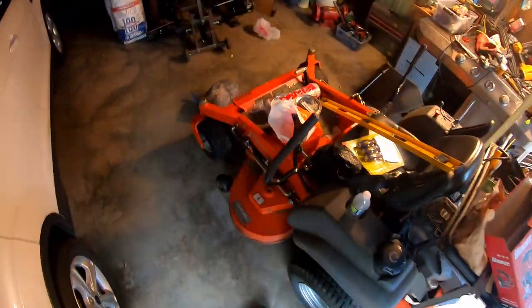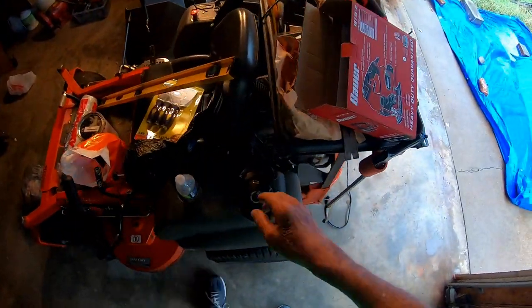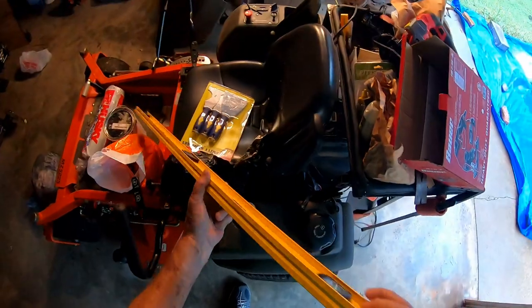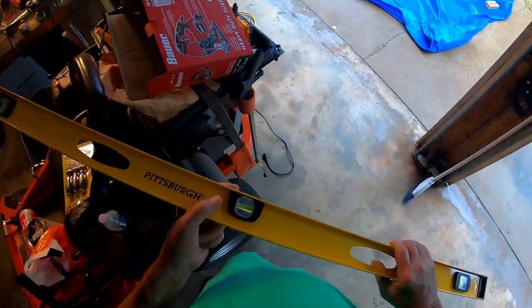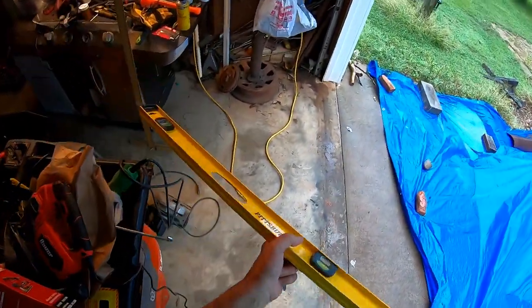But let's go through some of this crud on my lawnmower and see if we can get it cleaned off. Most of it's Harbor Freight stuff, and I didn't put it away. As soon as I come back from shopping, I throwed it up here. Here's a new level I bought. Let's find a nail to hang that on.